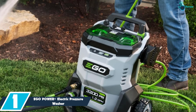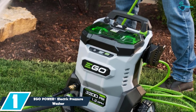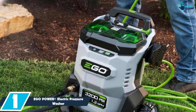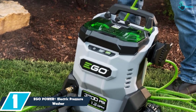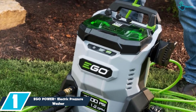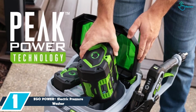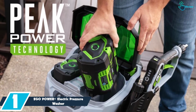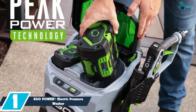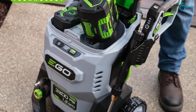And finally, at number 1, we have the Ego Power Plus Electric Pressure Washer. If you're interested in the convenience and mobility of a cordless model, but want a little more power and runtime than a typical battery-powered machine, I recommend this Ego model. Right out of the box, I was immediately impressed with the overall build quality of this sturdy little machine, especially compared to the lighter-duty CRAFTSMAN and Sunjoe machines.